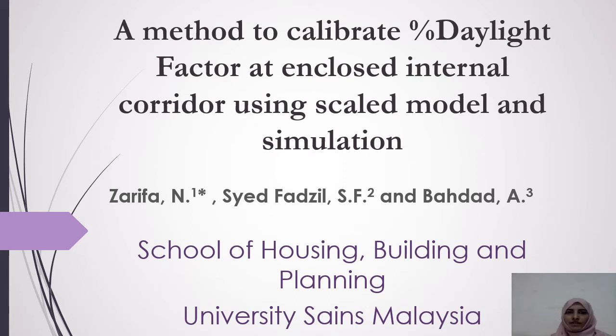I am a research student at the School of Housing, Building and Planning at University of Science Malaysia. I am from Palestine. I already submitted 2 papers to the conference. The title of the first paper is A Method to Calibrate Daylight Factor at Inclusive Internal Corridor using Scale Model and Simulation.